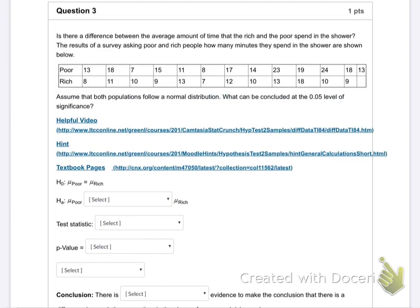Okay. Is there a difference between the average amount of time that the rich and the poor spend in the shower? It's kind of a strange question. Was there one just like it? I think so. Yeah, they're just grabbing the ones from your homework and kind of putting them together here. I don't get where that's coming from.